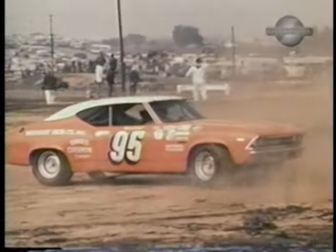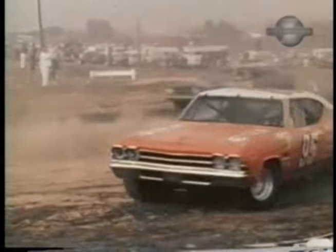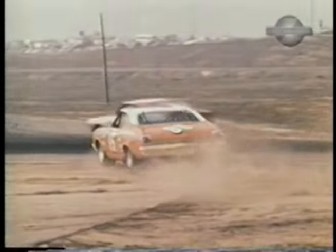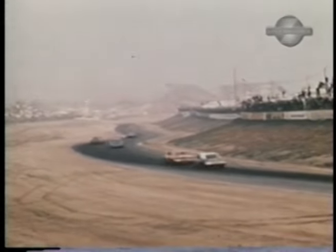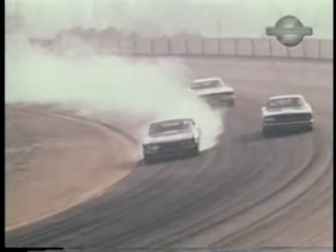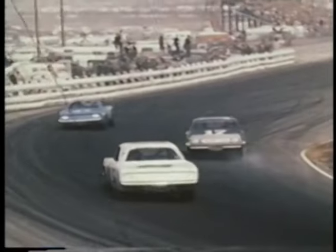Another Chevelle finds the turn a little too tight and spins in the dirt. This one is driven by Bob Cox. Uh-oh, that's all she wrote for the boy from Spartanburg, South Carolina. Davey Pearson just blew that Ford all over the racetrack, and he heads for the garage.